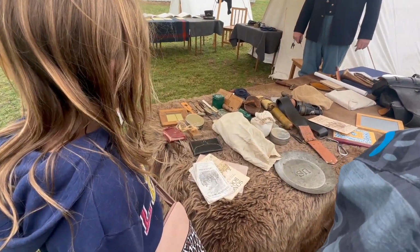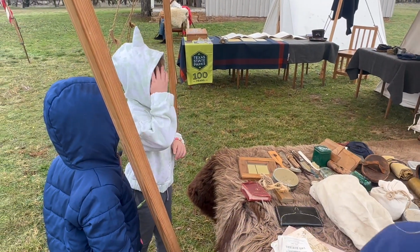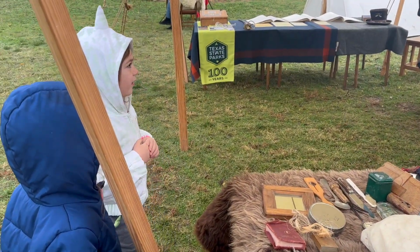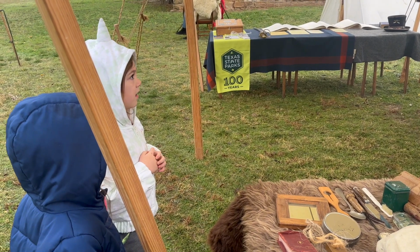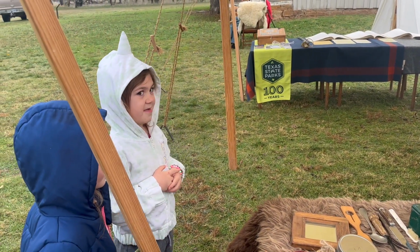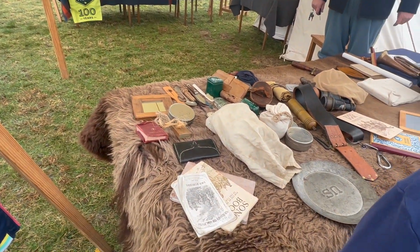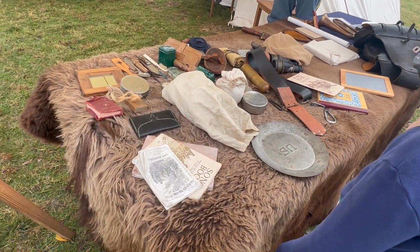Pig hair. Ooh, you want one of those? Ew, no. You know what they use for toothpaste? Charcoal from a campfire, mixed with baking soda and a little bit of mint. Hey, that kind of sounds like what I'm using right now, though. Yeah. That's how you made your own toothpaste, you mix those three together.